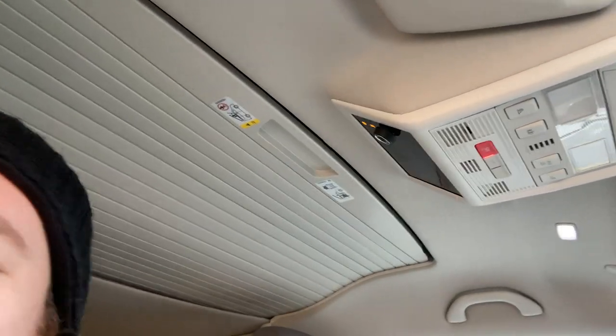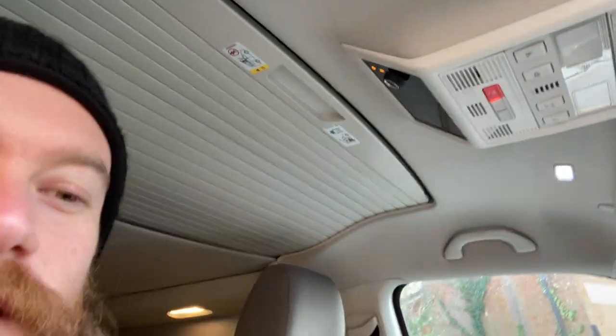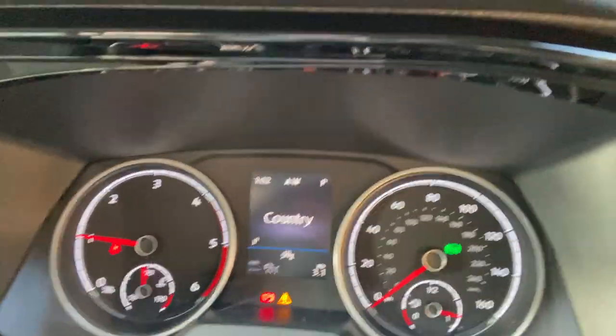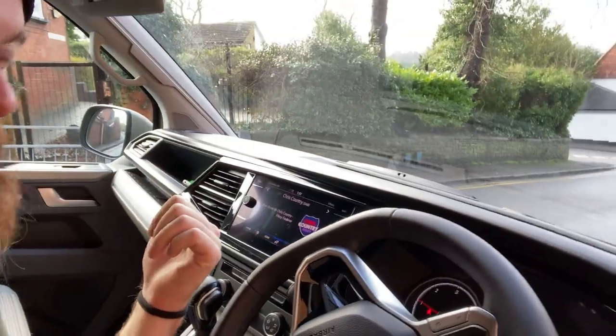But while I was pulling fuses, I think I've pulled the wrong one, and we have an SOS function flashing even on the dashboard as well. So sorry Mark, I'll have to try and put that back in the right space. Also this wasn't working, so I had to just get back under the van and pull out a couple of the 20 amps and try and put them back in the right space.